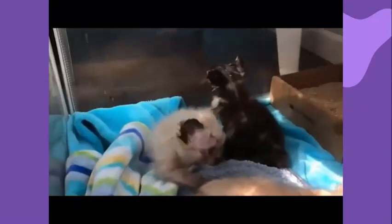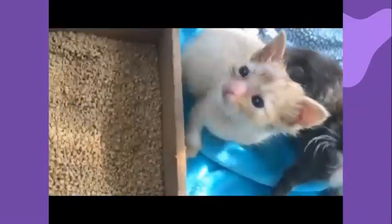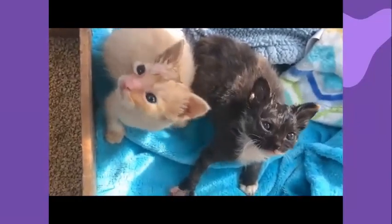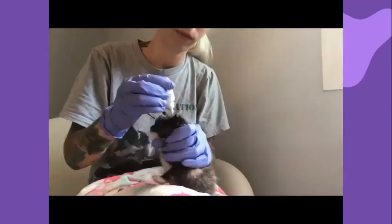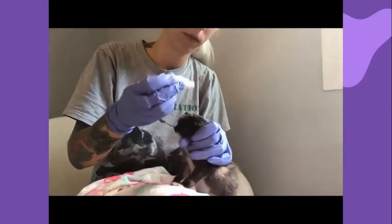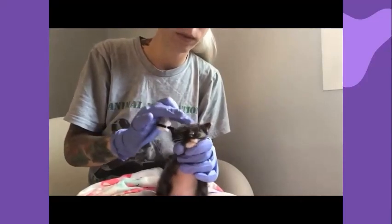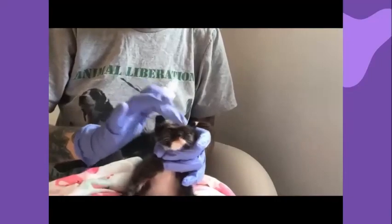Next, let's talk about topical treatments. There are many topical antifungal treatments, and what's important is that you're using one that is effective and safe for cats. The topical medication my kittens are using is called Tresiderm, and it's a prescription drug that contains an antifungal as well as a broad-spectrum antibiotic that treats inflammation. After the kitten's bath, I put this on their active lesions.